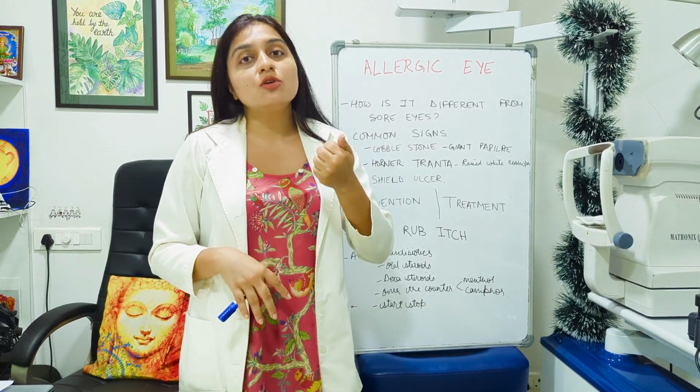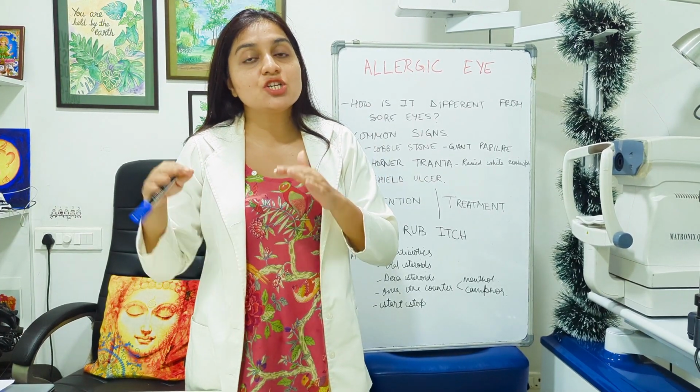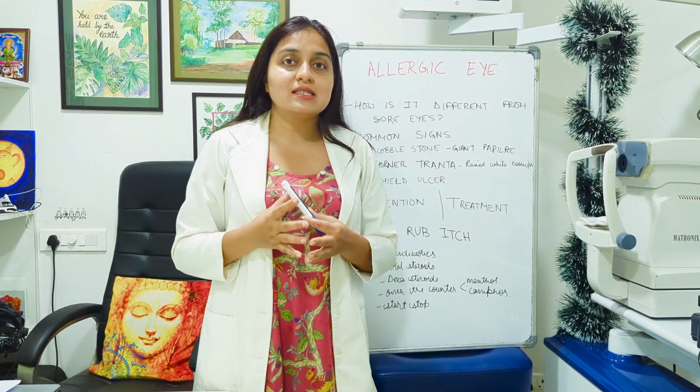So it's the same cycle inside the eye. The more you rub, the more you want to itch, the more you itch, the more you want to rub, and this itch-rub-itch cycle makes the eye redder, the Trantas spots more, and it just increases this reaction.